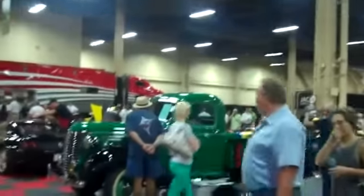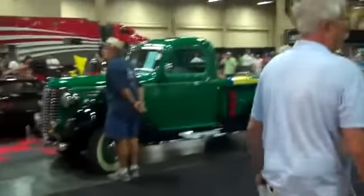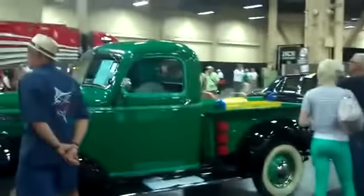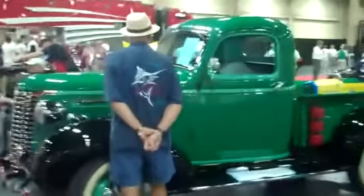As I said, we're at Barrett Jackson today at the auction. We're going to check out some of the cars and see what they got going across the auction block today.